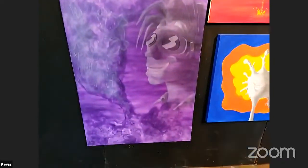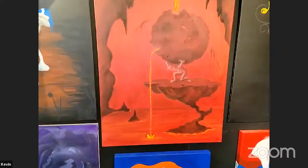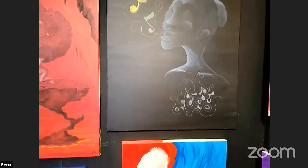I've always been a bit of a doodler, and a lot of these just come from little sketches that I do if I'm in a boring meeting or something, and then they get bigger, and I add color.